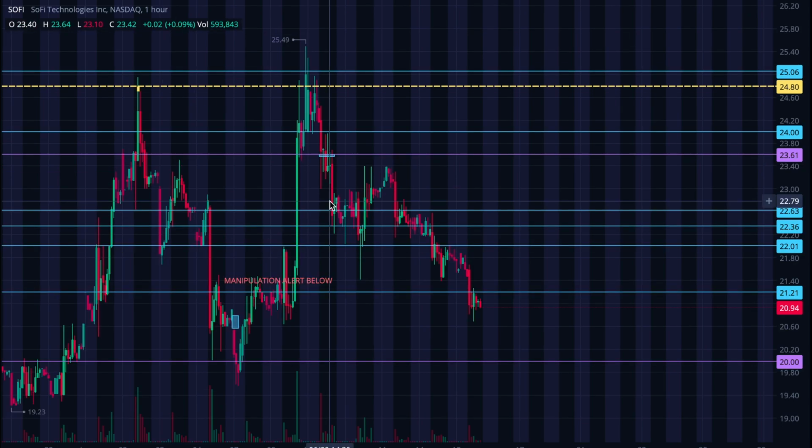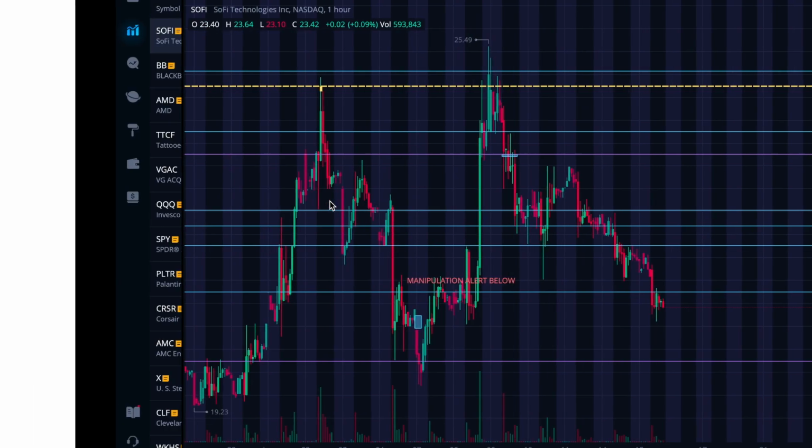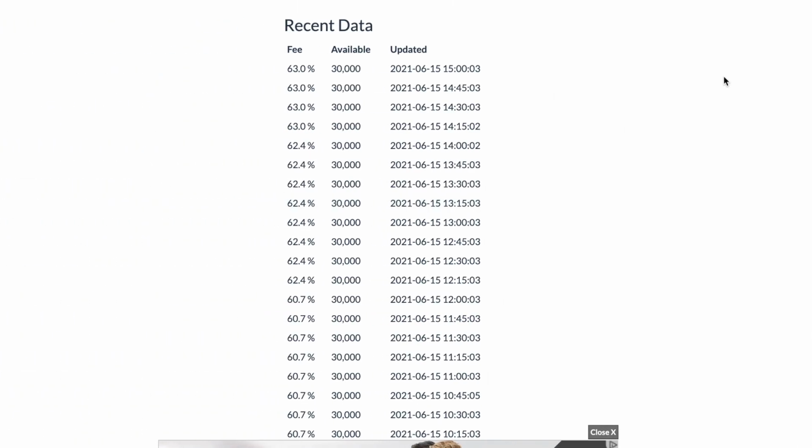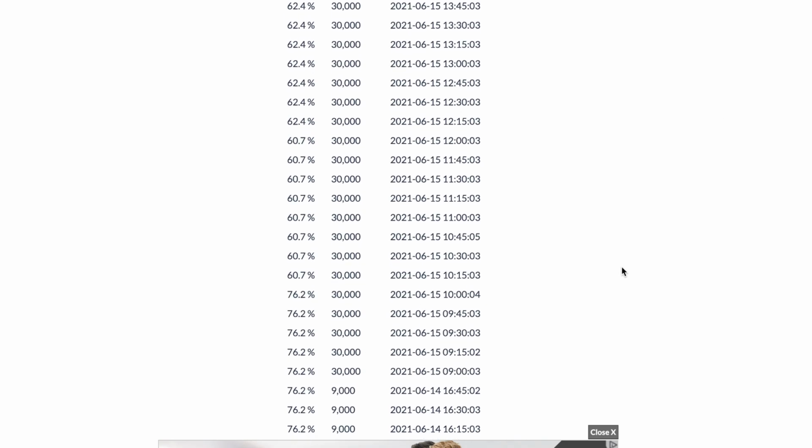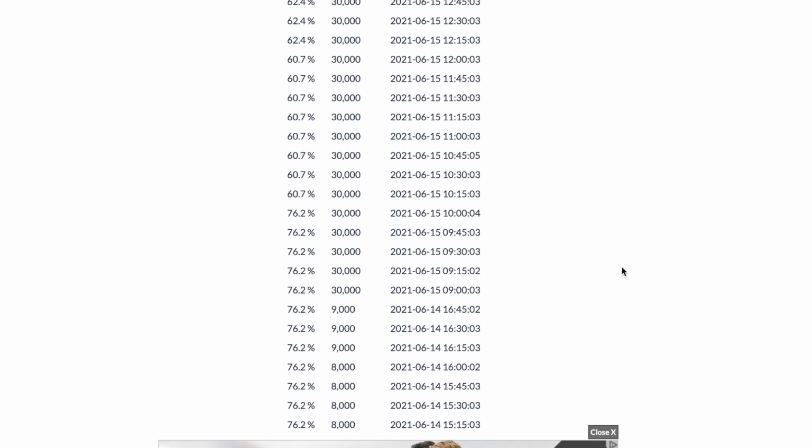Now, a couple of things that have changed. Let's go over here and take a look at the recent data from today. So this is through 3 o'clock, and we see just a pretty flat day. But as we know, this is just from Interactive Brokers, and when the merger happened, when the ticker symbol changed, there was about 1.3 million shares available to borrow all of a sudden, which was expected, and it's been relatively low supply since then.